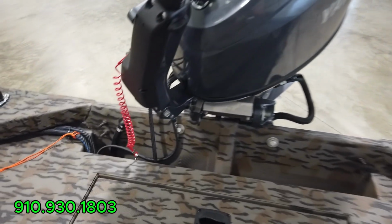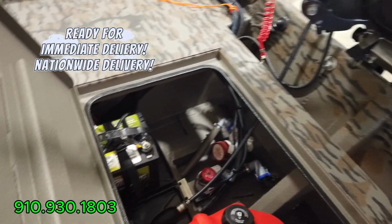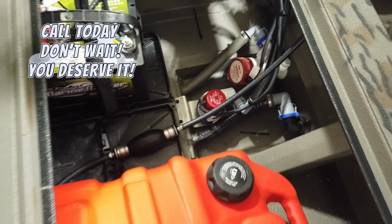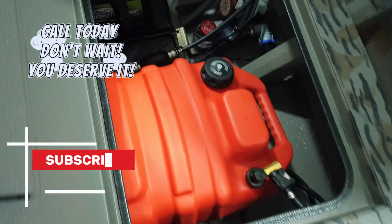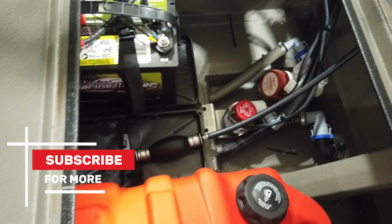Very comfortable for you to hold the tiller whether you're right or left-handed. And then just in front of the engine, we'll open this compartment up, and you can see storage there. So you've got easy access to the bilge, the live well pumps, access to the fuel tank, and plenty of room to put cranking batteries, trolling motor batteries, accessory batteries there.